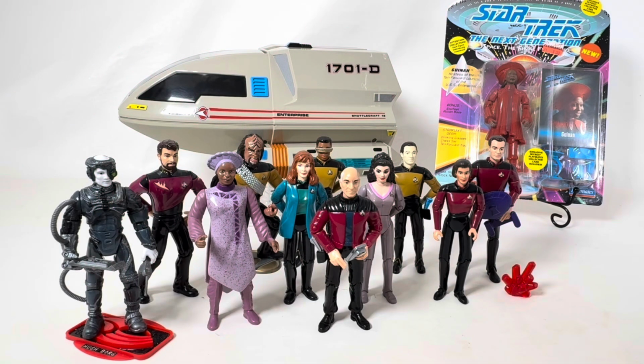And welcome back. Today I would like to share with you something that I've been collecting for several years now, and that is my Star Trek Next Generation collection from Playmates.